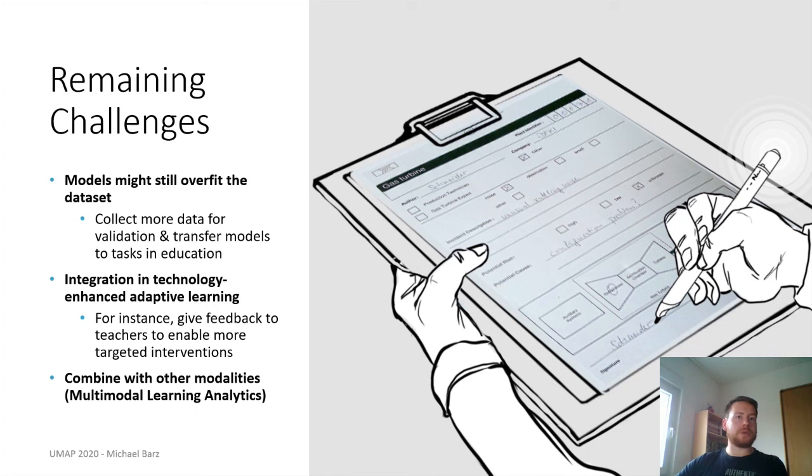Another point is we could also combine this with other modalities in the field of multimodal learning analytics. And this is also what we will do in the GEAR project. We will combine this with eye tracking.